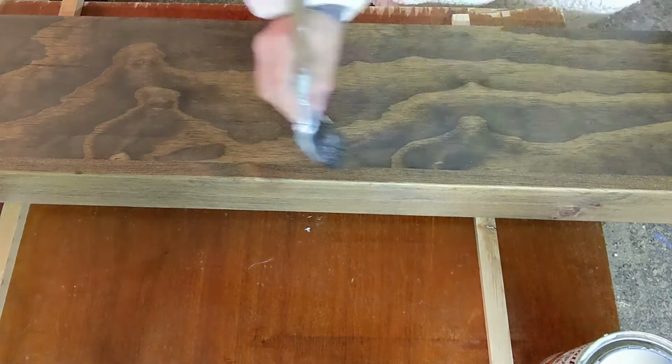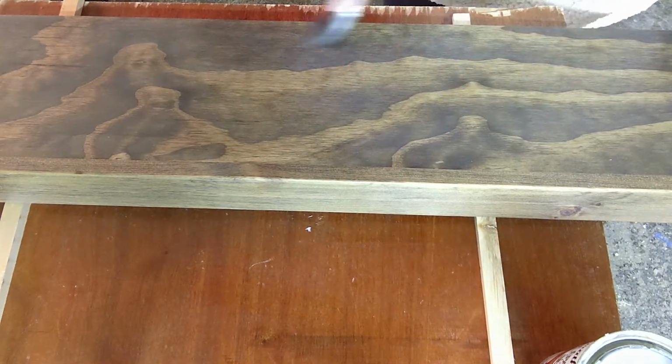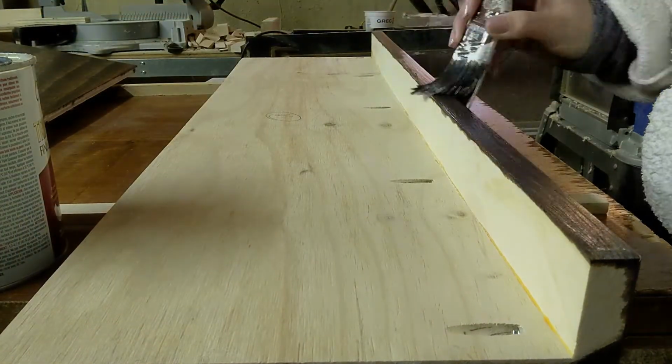And of course, being such a high traffic area, you want to make sure you have a good thick top coat on the steps so you don't ruin all your hard work with muddy boots.